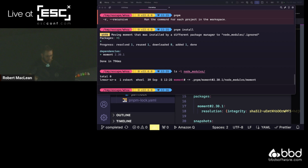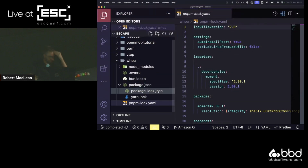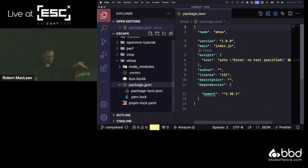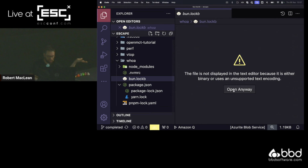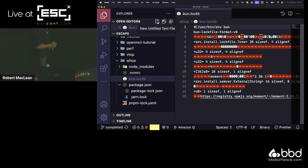Right, let's do one more, which is bun. And this is the one that's easy to say. And we can do bun install. That was really quick. It too does the cool symlink stuff. It too uses the same package.json. All of this works the same as you'd expect. The only funky thing here is that it's a lock file that is not text. They chose not to do text because why would you ever look at your lock file? That's weird. And also they can run this faster. Bun really cares about performance.